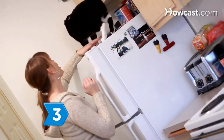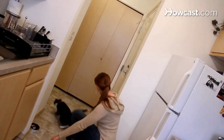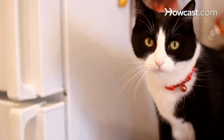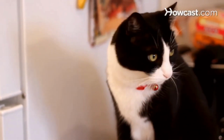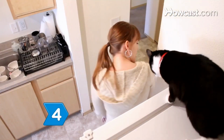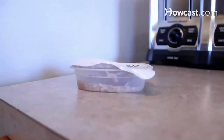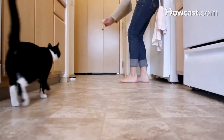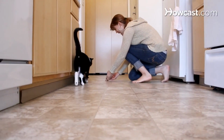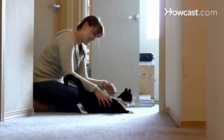Step 3. Teach your cat one trick at a time. If you try to combine tricks or start a new trick before the first is mastered, you're likely to confuse them. Spend 10 to 15 minutes a day on a single trick until they've mastered it. Step 4. Give the cat a reward each time they perform the desired behavior. You can use their favorite food, treats, or pet them as a reward. After they get the hang of the behavior, give the reward less often.